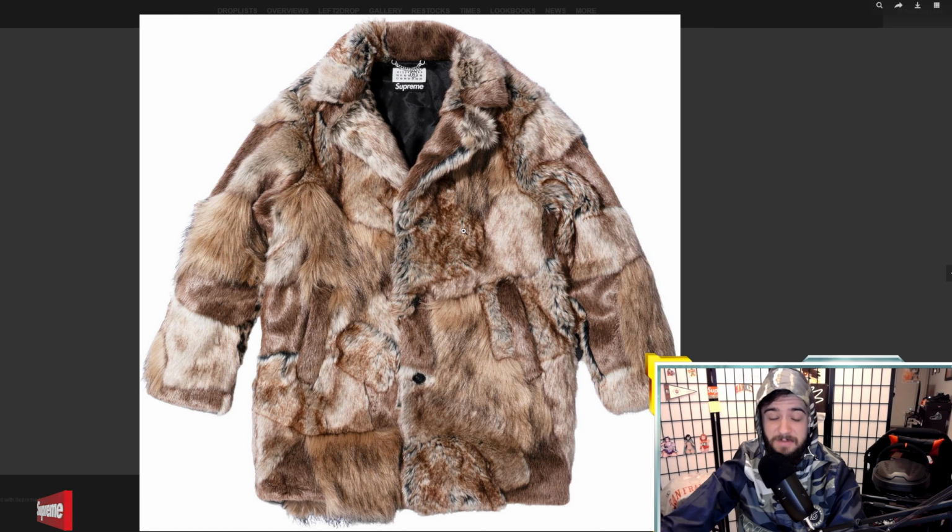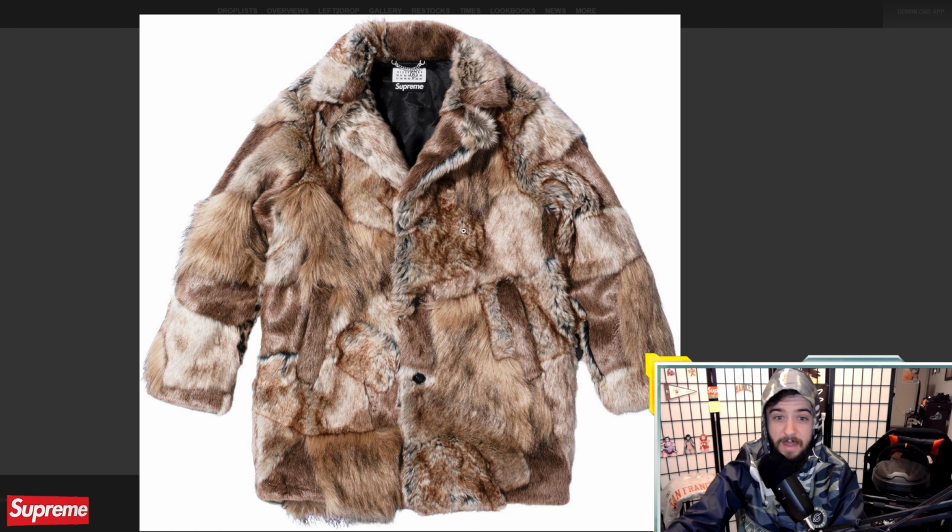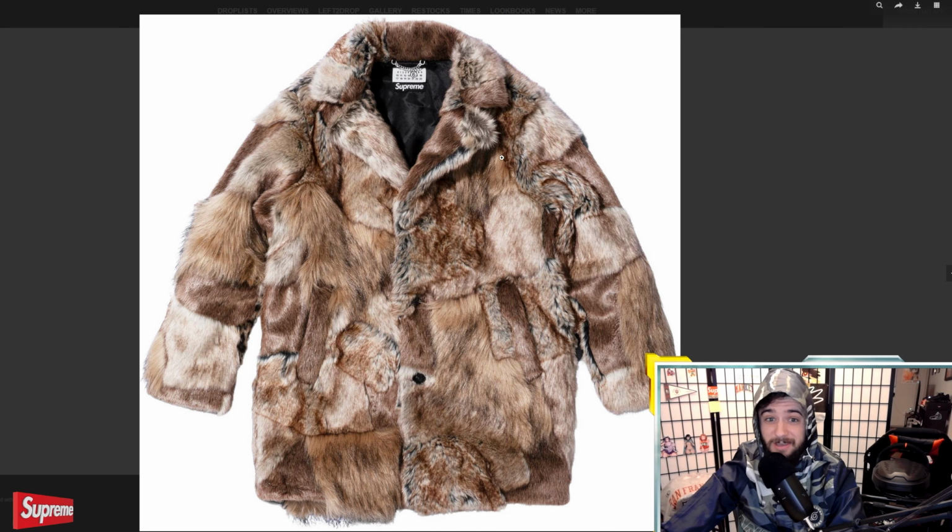I can see this piece being $2,000, $2,500. So if you are that big baller that has a rack to spend on a coat, it's worth it. I think you can keep it on ice, just hang it up in your closet. If anything else, you can get a few hundred dollars profit out of it. There's no way this guy's going for below retail, in my opinion. Maison Margiela Supreme fur coat. Just go on StockX and check other Supreme fur coats, and that will give you an understanding of, okay, these things at least don't lose money.